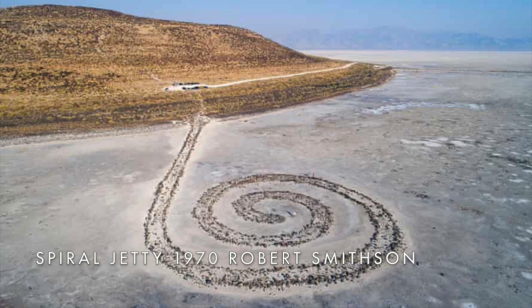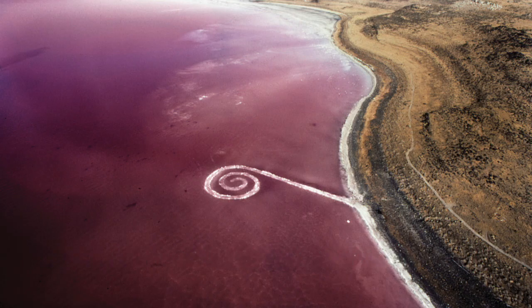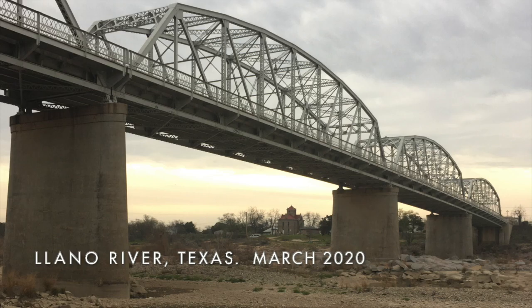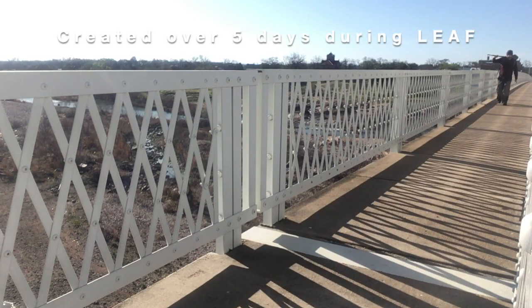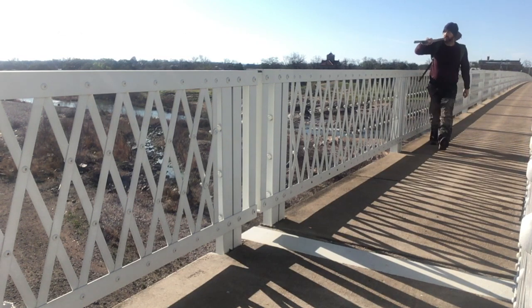Spiral Jetty is an earthwork sculpture that was constructed in April 1970 by the artist Robert Smithson. Now, 50 years later, I travelled to the Llano Earth Art Festival in Texas and made a homage to this historic work. Spiral Jetty forms a 460 metre long counterclockwise coil jutting out from the shore of the lake.